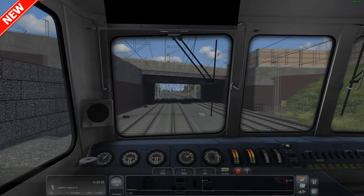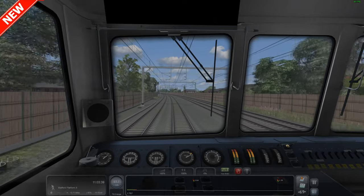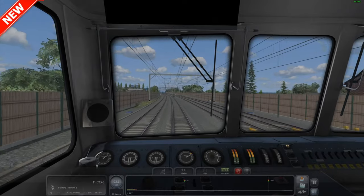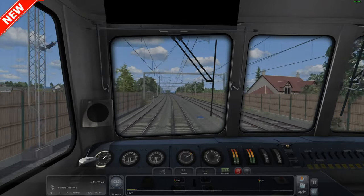I don't run this route very often, but it's always a joy to come back and have a play on it. Now that it runs like a dream on the PC. This always ran really sluggish. I think also actually approaching Rugeley and Valley.